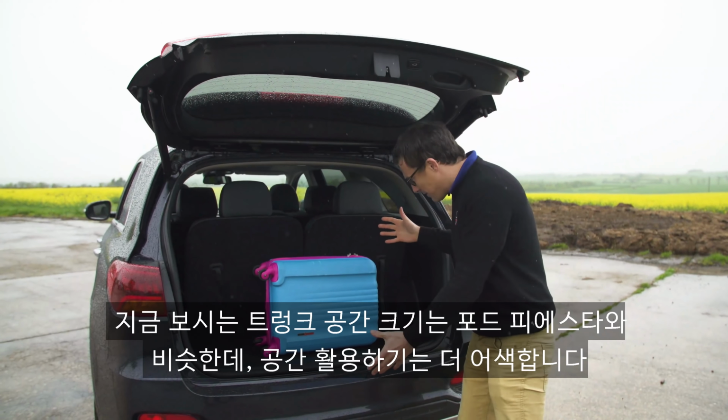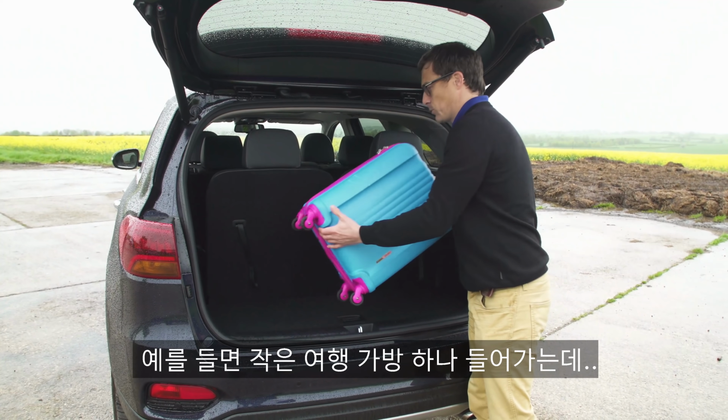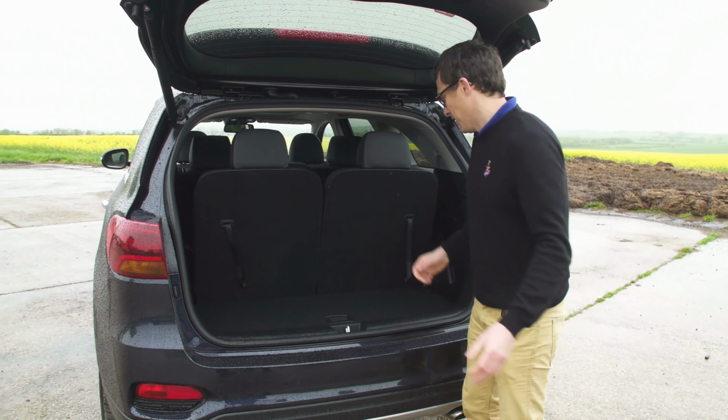The room you've got there is about the same as a Ford Fiesta, but it's a bit more awkward, obviously. For instance, I can only fit a small suitcase with all 7 seats in place. In a Volkswagen Tiguan Allspace, you can fit the larger suitcase. Yeah. Now, you can, of course, make it bigger.